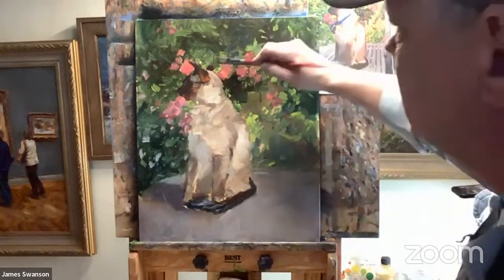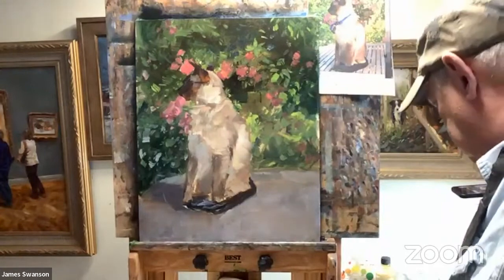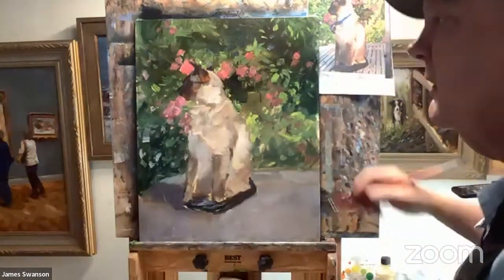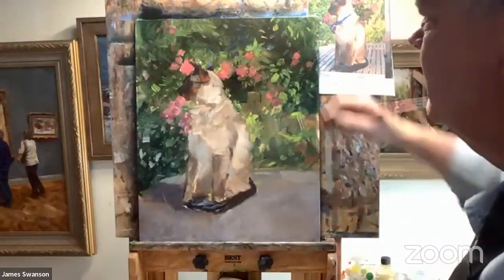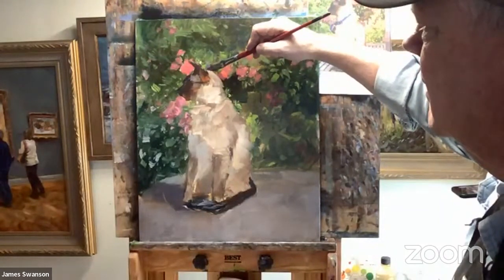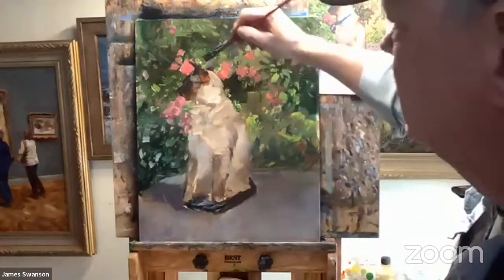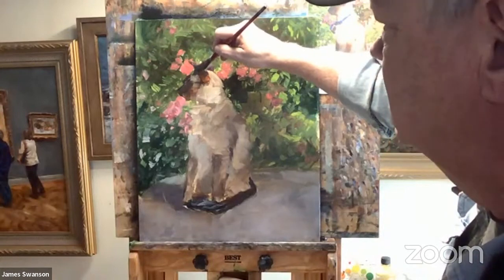That would be probably like a, that was the burnt umber and blue, even just a little bit of white. Yeah, it's a touch too much white. Gonna take one line here on the inside of his ear right here, one line.